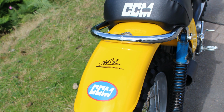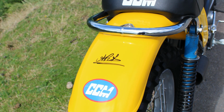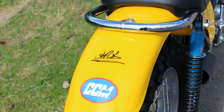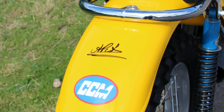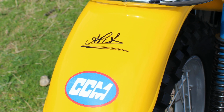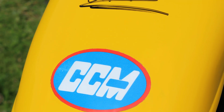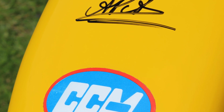Now, if you remember earlier, we mentioned Andy Ainsworth, who was the first ever CCM works rider back in 1973, and Andy Ainsworth rode a very similar bike to this for the Alan Clues factory. Now, Rob told me that Andy Ainsworth came across this bike at a local motorcycle show some years back, and although Andy was made aware that this was not a fully original bike from that period, he did say to the bike's owner, Rob Hughes, that this is as close to his old works bike that he's ever seen, and he signed the rear mudguard of the bike to authenticate his statement.